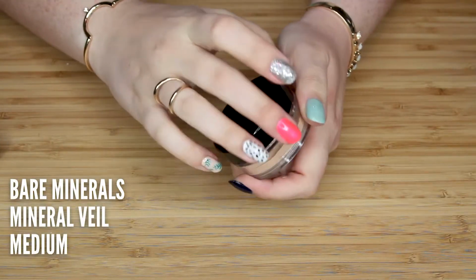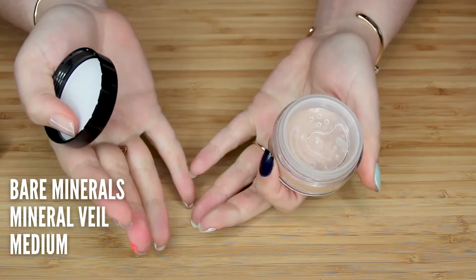The Mineral Veil, it's like a finishing kind of powder. And there was a while where what I would do is just wear a BB cream and then put the Mineral Veil on top of it. And it just has a smoothing, evening out, prettifying, finishing powder kind of effect. Although this one says it's in medium, so there's no way I could use it all over the face because this looks way too dark for me. Unless it ends up feeling really translucent, then maybe I could. I think the best thing I could use it for would be a light bronzer. But we'll find out.